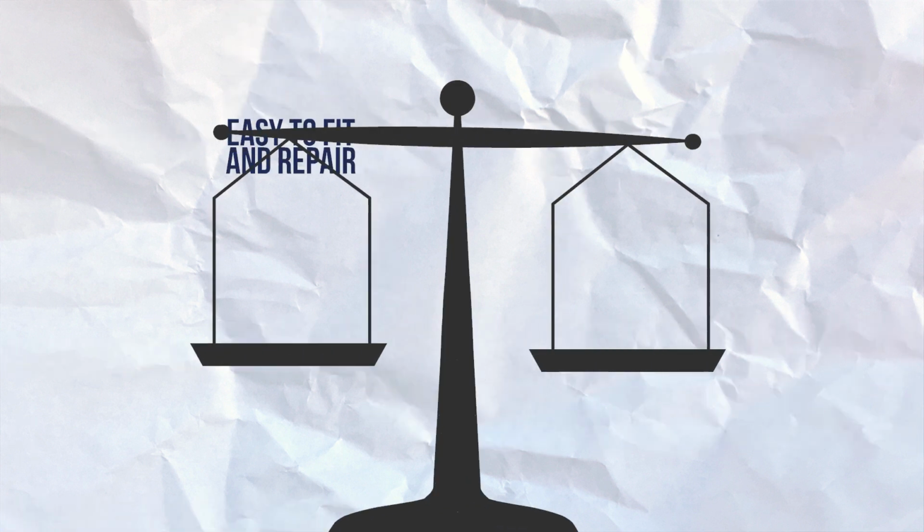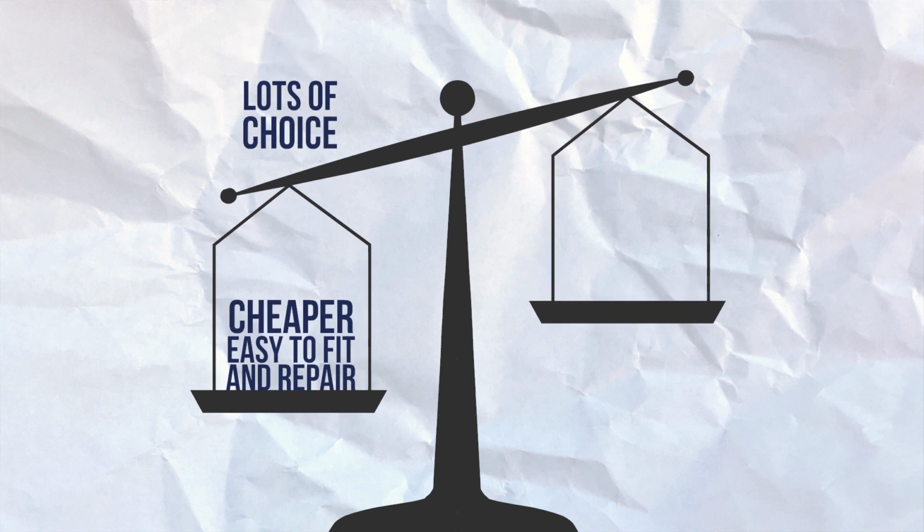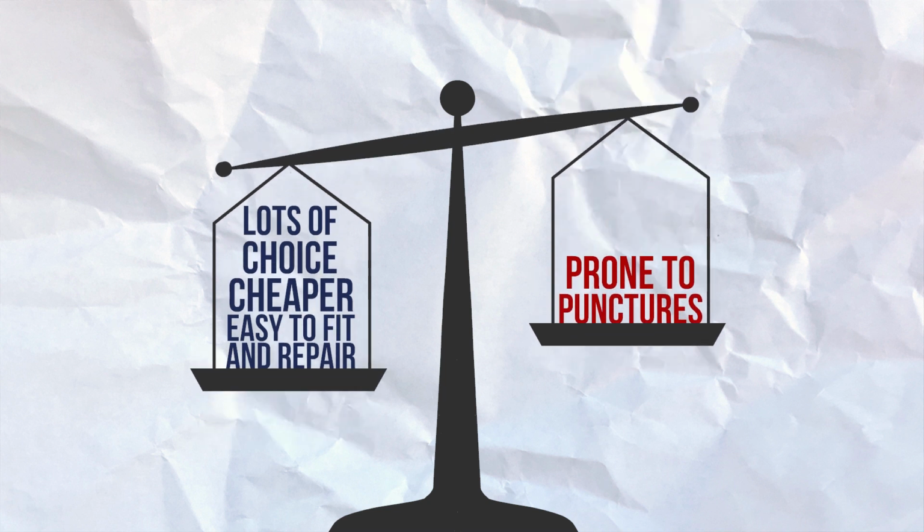Clinchers are popular because they're straightforward to fit and repair. They're also cheaper than Tubular and Tubeless tyres, and there's plenty of choice too, as many manufacturers produce them. While clinchers are super reliable, they are more prone to puncturing than other tyre types though.